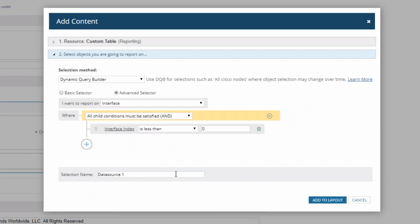Right. And the other thing is that if you're used to creating custom alerts, which I think more people, when they're getting started with Orion, end up creating sooner than they have to create a custom report, then the interfaces look a lot similar when you go to that advanced selector. Yes, absolutely. So then we can name it.